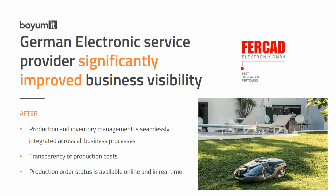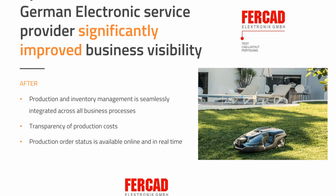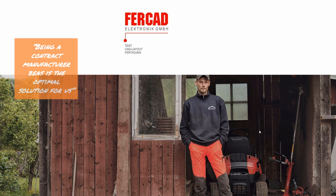With the implementation, Verkad has integrated all lines of business into the same software, resulting in the standardizing of the master data and providing a clear picture across the business. That means simplifying the business, improving efficiency and productivity, and increasing the levels of customer service. Here is what they had to say.